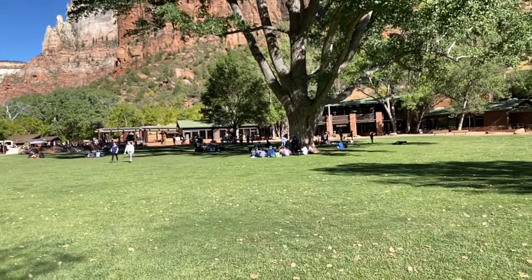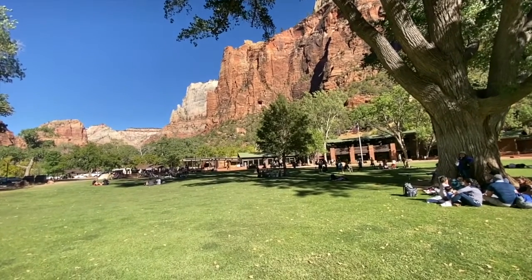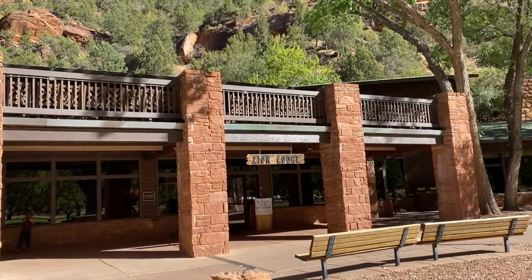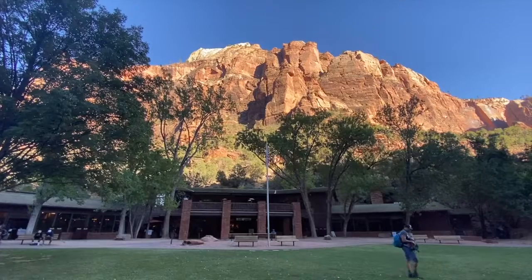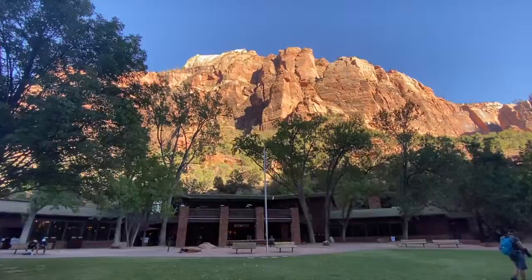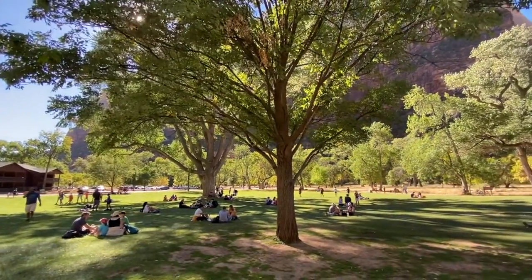The rooms run from $220 a night to $284 a night. It's $10 for each additional person though. They do not have Wi-Fi, and you need to understand that Zion Canyon doesn't have cell coverage either, so you're kind of off the grid if you stay there. They have a restaurant and a cafe there, and they do recommend that if you're going to eat at the restaurant for dinner that you get reservations ahead of time.